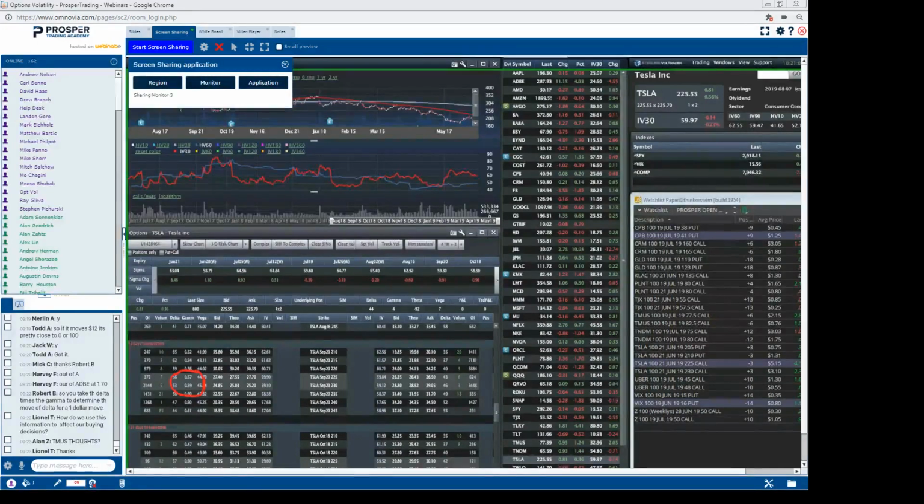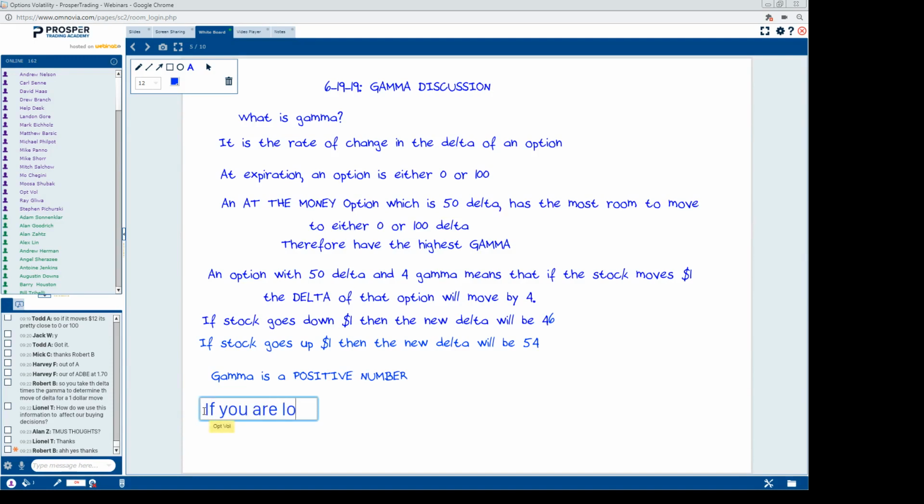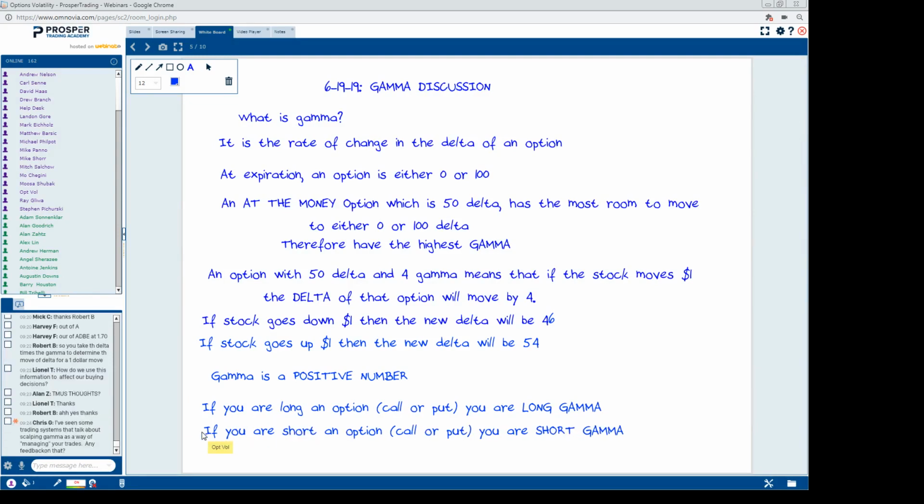Robert, no. What you do is take the delta plus or minus the gamma, depending on the move of the stock. Now, gamma is always a positive number. Okay? Let me put that up here. Gamma is a positive number. If you are long an option, either a call or put, you are long gamma. If you are short an option, either a call or put, you are short gamma.